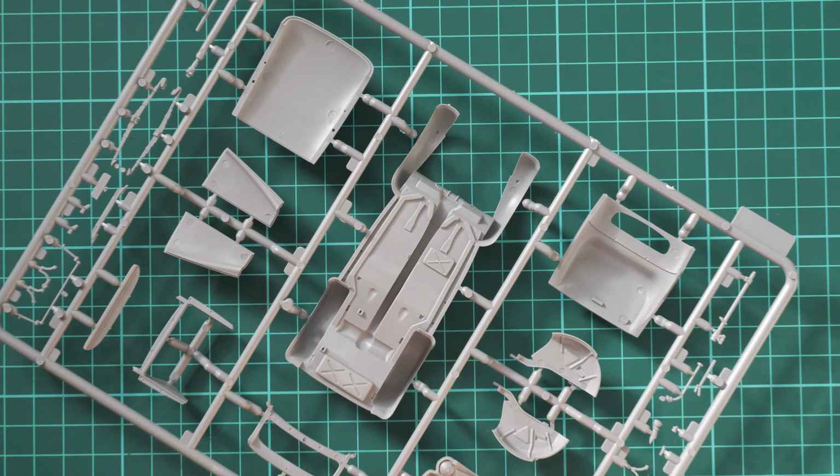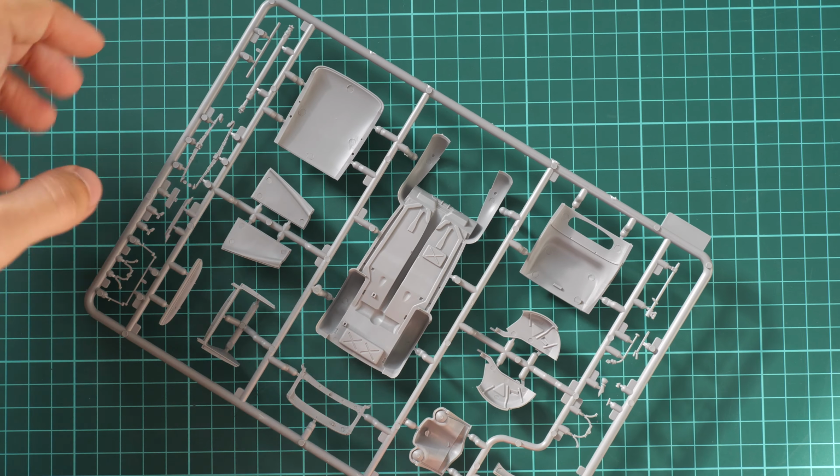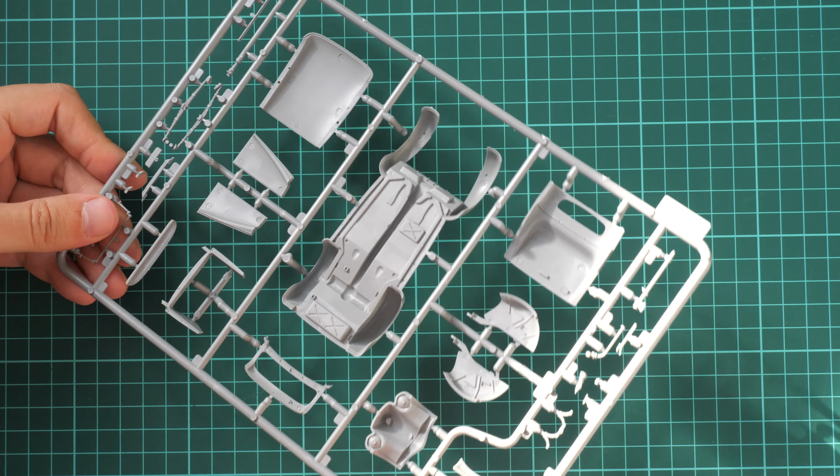And let's flip it over. Here from another side we can see some nice detailing here, here, and as well as this bottom panel. So even though those sections will be barely visible on the finished vehicle, they are still detailed, and it's really nice of ICM to think about such moments.